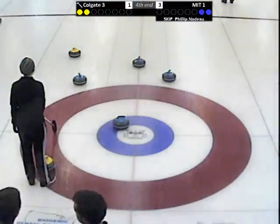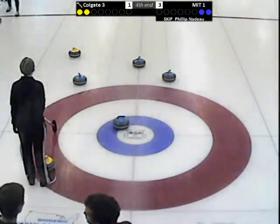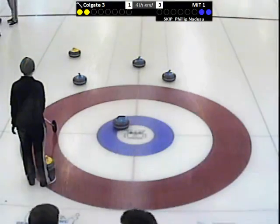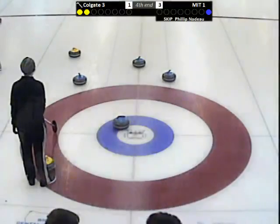Dan, what's the update from the scout? The scout for sheet 1. Sheet 1's all tied up at 2 after 3. Okay. So Binghamton, Hamilton, the combo team, playing in that C event. Yep. Final game.